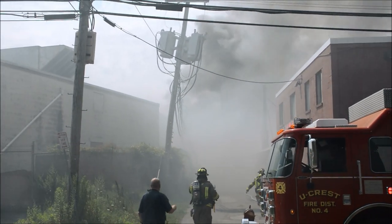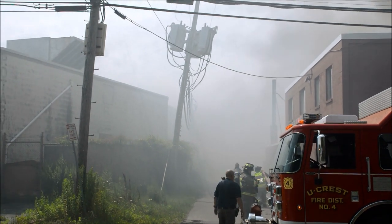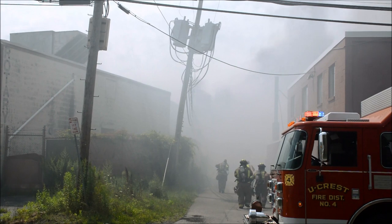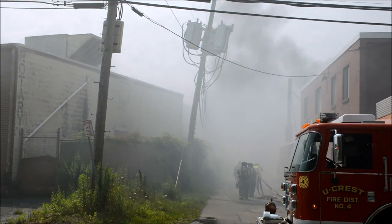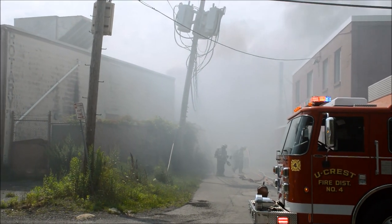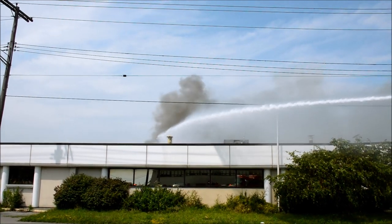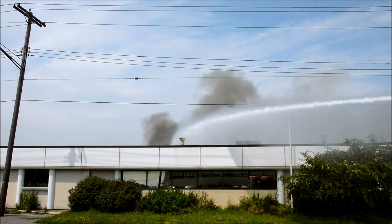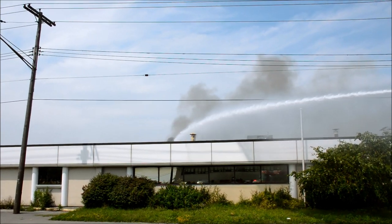Nobody is to enter this building. We have a partial roof collapse at this time. Chief, exterior your attack at this time. Stay away, we got power lines popping back here. The tow line's falling through a window. If you can get an engine to come into upstate, to the far east side, they would have good access to get some more water in here.